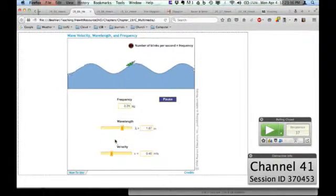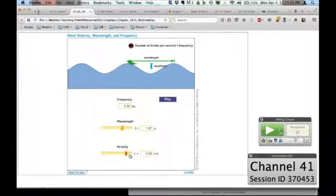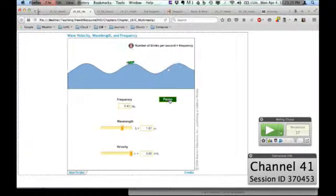What if I make the wave travel faster? What do you expect to happen? Frequency goes up? Let's see. Yep. If the wave comes by you faster, because it's moving faster, then each of those up and downs is going to happen more quickly. Increased frequency. But we didn't change the wavelength.